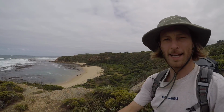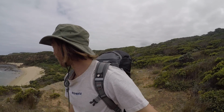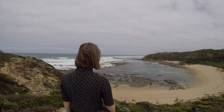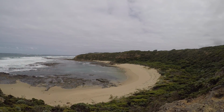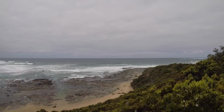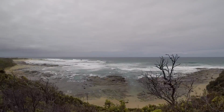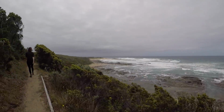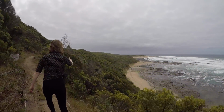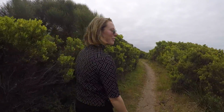It's Crayfish Bay. It's pretty much the first place we've come across since Cape Otway Lighthouse. Such a nice little beach, isn't it? There are stairs going downstairs. It must be something if stairs go downstairs.